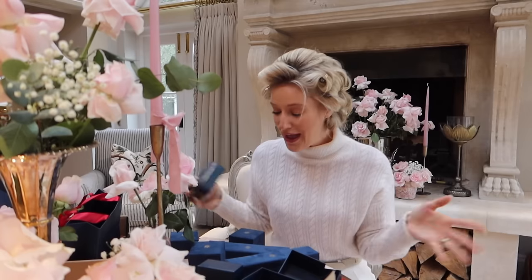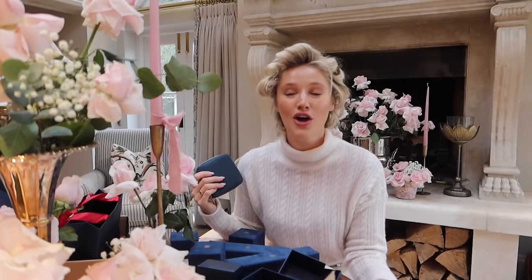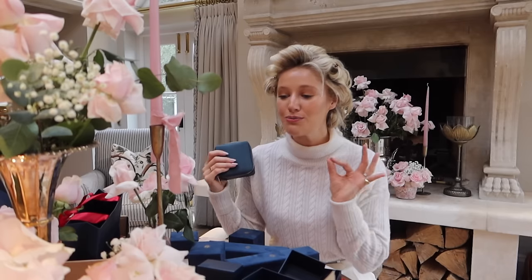So let's pop everything in my little jewelry box and let's head to the Wilderness Reserve for the most beautiful 24 hours of my life.